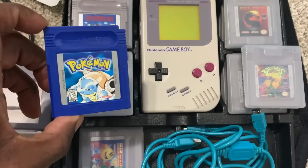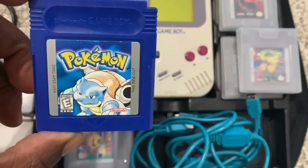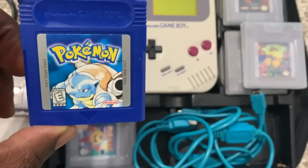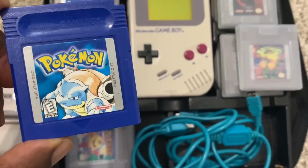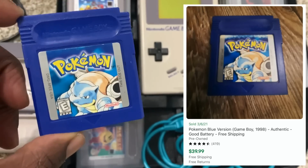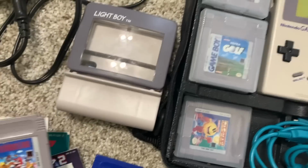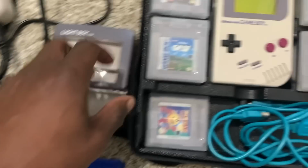Here we got the original Pokemon Blue in just great condition, because usually anytime you see them like this, they might be like one of those knockoffs, but clearly this person was just a collector and took really good care of their games. And hopefully the battery in this one still works so I can get full profit for this. And of course we got Super Mario Land, and I also seen the booklet in here as well.